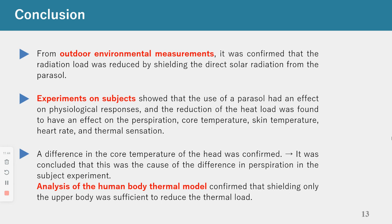Do you know how hot the parasol got? The temperature. The temperature in this case is more than 40 and less than 50 degrees. And this parasol reflects over 60% of the solar radiation and does not absorb so much, so the temperature increase is not so large, but maybe over 40 and less than 50 degrees.